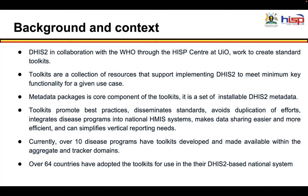As a quick background, this work comes from the work that is being done collaboratively with WHO and the HISP Center, really to create this toolkit that most of us actually know as metadata packages. With this new definition of toolkits, it's looking at a collection of resources that can support implementing DHIS2 to meet a minimum key functionality for a given use case. And the core for this is really the metadata packages that one can quickly install into a DHIS2 instance.